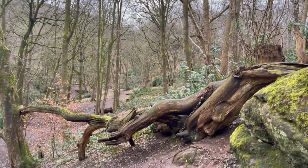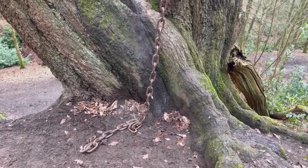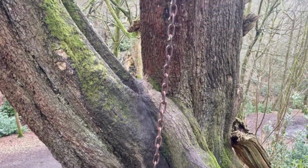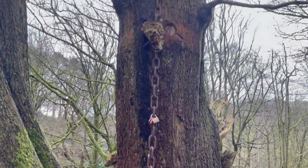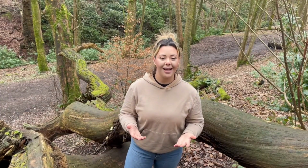So the Earl's response to his family member passing just shortly after this incident, he did bring a whole group of people up here and chain the tree so that no more branches could fall off. But as you can see, a lot of the branches have now fallen off the tree, and apparently the tree has been hit by lightning a couple of times, which has led to more of the branches falling off. But we don't know if this has actually led to any more of the Earl's family members passing.